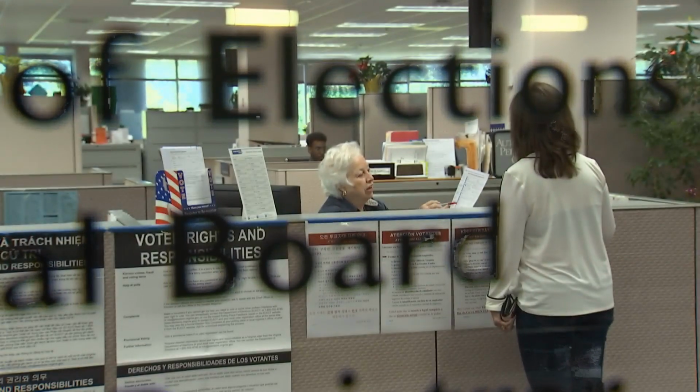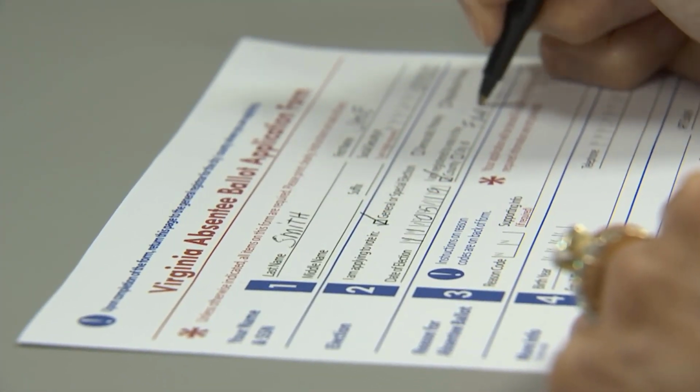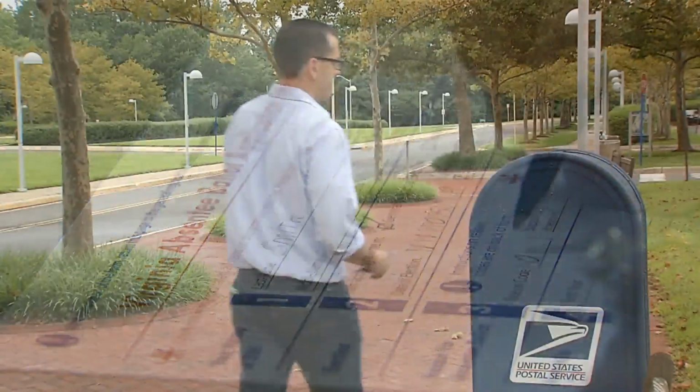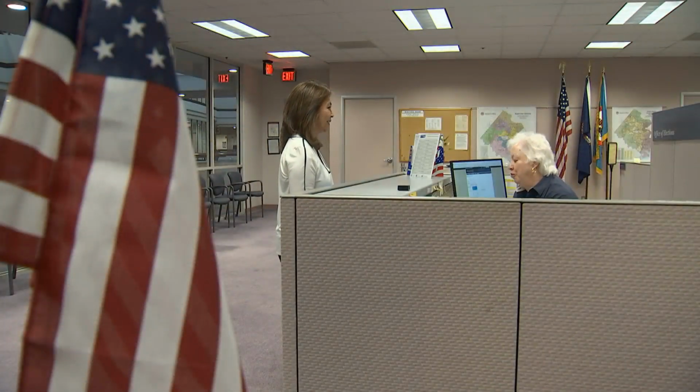Every year in Virginia is an election year. There is some sort of election going on every November in Virginia. So in order to vote absentee, you must fill out an application. That is a requirement. You can vote absentee in several ways. One is by mail, and the other is in person.